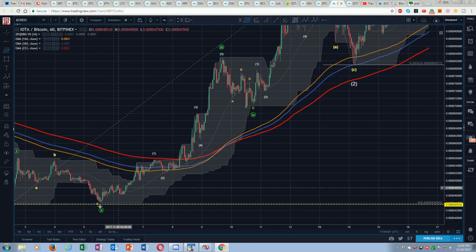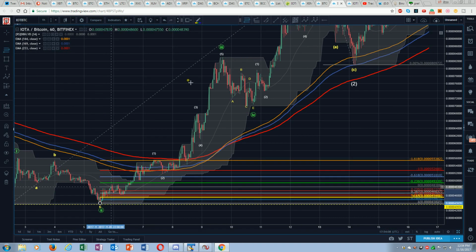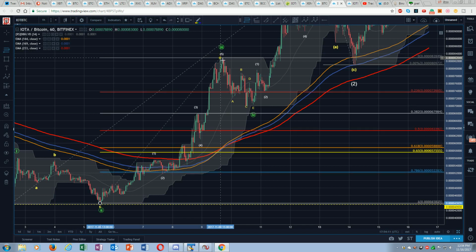So just as I always show you, we pull from the 2 to the 3 high, and again it's shallow. I get a triangle here. I get an A, B, C, D, E into this 4. We're between the 23.6 and the 38. Again, a little shallow. This pivot potentially would have been support here.